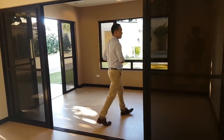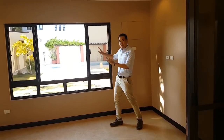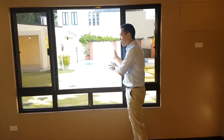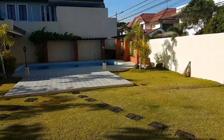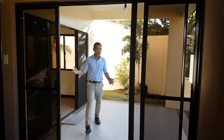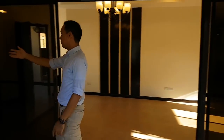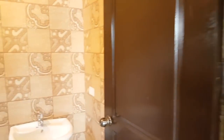So come on. So it opens up beautifully to a view of the garden and pool area. And it also opens up here towards the veranda area that I showed you before. And it also has a powder room area here, which also has a bath, so this can really become a bedroom.